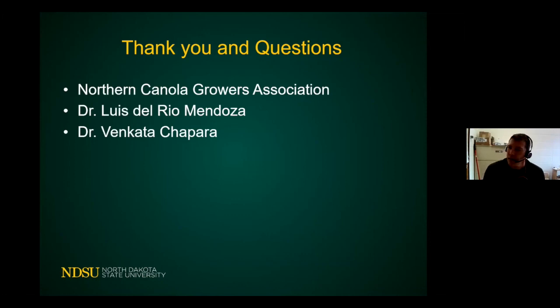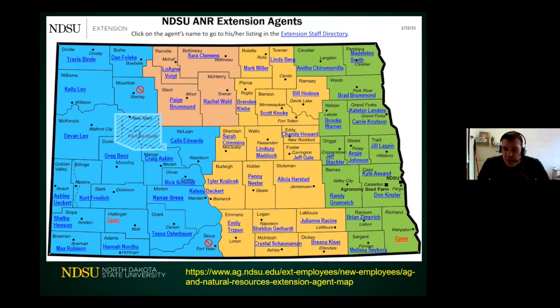Dr. Del Rio and Dr. Venkat Chapara up at the Langdon REC have supplied some of the information here. I'd also mention that we have good resources in the county agents, and this map is available. You can just Google the county agents in North Dakota, but many of you will already know the county agents, and they have access to a lot of different information.